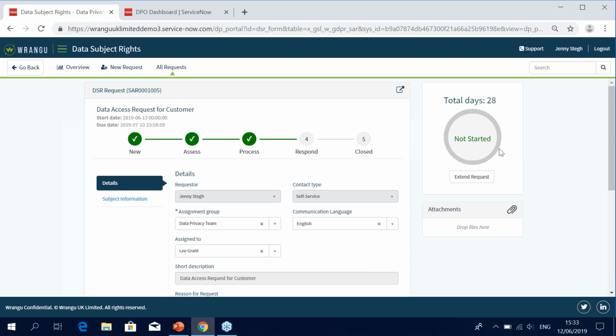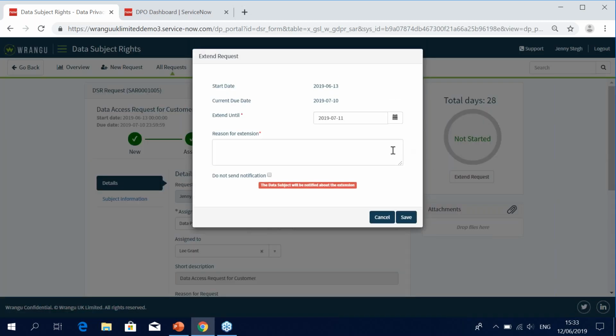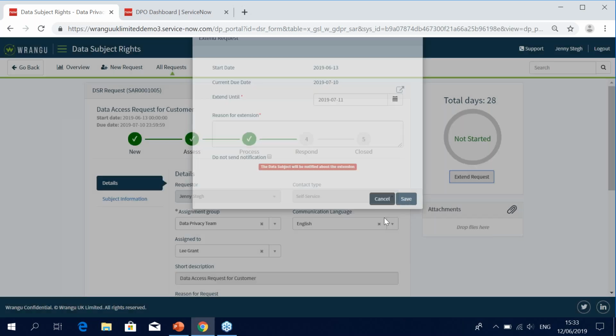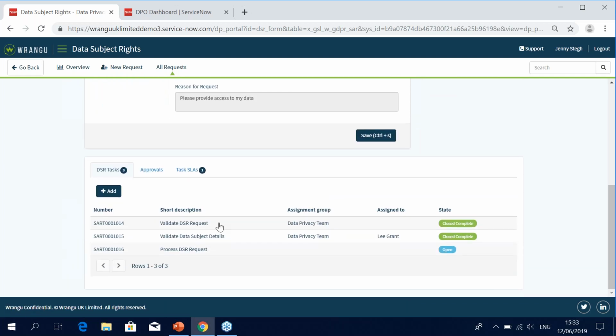And as we have a month's time, there's always the option to extend a request if you have a good reason for that extension. Information about that can then be automatically sent to the data subject with the respective reason on why you would extend that request. In the process of the data subject request, loads of different steps have to be followed, actually.